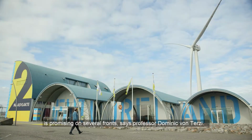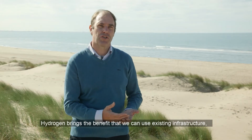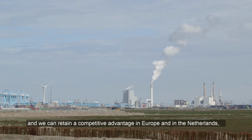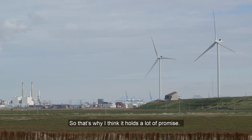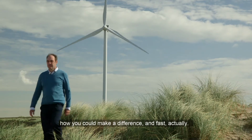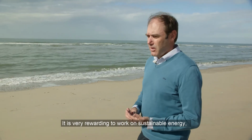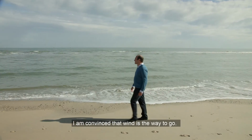Whatever happens, combining wind energy with hydrogen production is promising on several fronts, says Professor Dominic von Terzi. Hydrogen brings the benefit that we can use existing infrastructure, that we know how to handle it, and we can keep a competitive advantage in Europe and in the Netherlands, unlike combustion technologies and other things. So that's why I think it promises a lot. I must say I fell in love with it, because you could see how you can make a difference, and actually fast. And then it's very, very rewarding to work on sustainable energy. And I got really convinced, having looked at various ways of producing energy, that wind is the way to go.